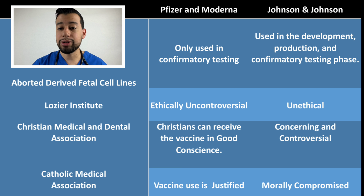In the case of the Pfizer and the Moderna vaccines, aborted-derived fetal cell lines were used only in the confirmatory testing phase, and they were not used in the development and the production of the vaccine. So a group of conservative scientists at the Lozier Institute stated that the Moderna and the Pfizer vaccine are ethically uncontroversial. The Christian Medical and Dental Association stated that Christians can receive the Pfizer and the Moderna vaccine in good conscience, and the Catholic Medical Association and the Congregation for the Doctrine of the Faith stated that the use of the Pfizer and the Moderna vaccine is justified.